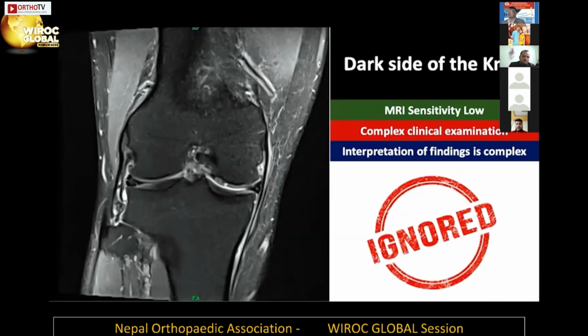So we all know that the lateral side is called the dark side of the knee because MRI sensitivity is extremely low for the posterolateral side. The clinical examination is complex. Interpretation of the findings, interpretation of the dial test itself, is controversial. That is why most surgeons try to ignore the lateral collateral ligament.